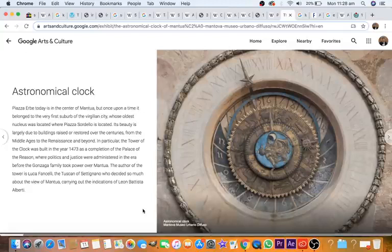Piazza Erba today is the centre of Mantua, but once upon a time it belonged to the very first suburb of the Vergilian city, whose oldest nucleus was located where Piazza Sordello is located. Its beauty is largely due to buildings raised or restored over the centuries, from the Middle Ages to the Renaissance and beyond. In particular, the Tower of the Clock was built in the year 1473 as a completion of the Palace of Reason, where politics and justice were administered in the era before the Gonzaga family took power over Mantua. The author of the tower is Luca Fancelli, the Tuscan of Settignano, who decided so much about the view of Mantua, carrying out the indication of Leon Battista Alberti.